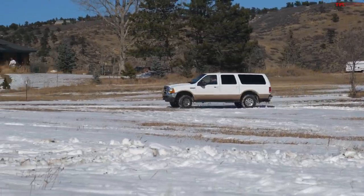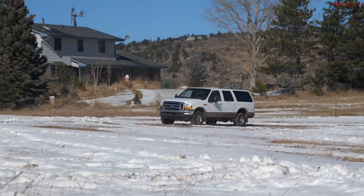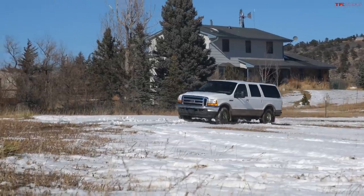If you want to make a lot of power, you have to go for the 7.3 liter diesel or buy a 6 liter and then bulletproof it and you can make crazy power. But the V10, I mean, it's adequate, right? And it makes a cool sound when you put your foot into it, but it is not a rocket ship.